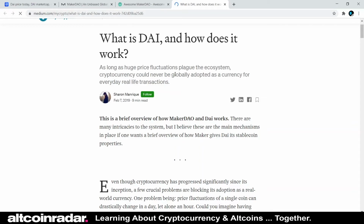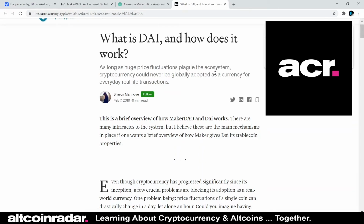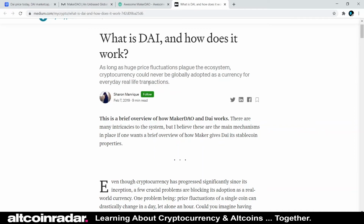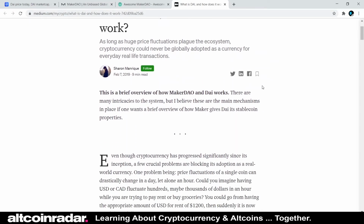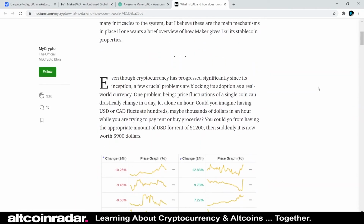As long as huge price fluctuations plague the ecosystem, cryptocurrency could never be globally adopted as a currency for everyday real-life transactions. Okay, this is a brief overview of how MakerDAO and Dai works. There are many intricacies to the system, but I believe these are the main mechanisms in place. If one wants a brief overview of how Maker gives Dai its stablecoin properties, okay?